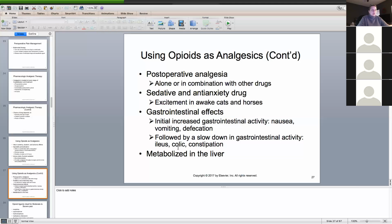We do have to watch for ileus and colic in horses because, again, they're hindgut fermenters. So we do have to be cautious because they rely on the hindgut and we could potentially set them up for colic. So that's another reason that we caution with these high-strength opioids in horses, mostly because of the excitement, but then again, we worry about the colic.